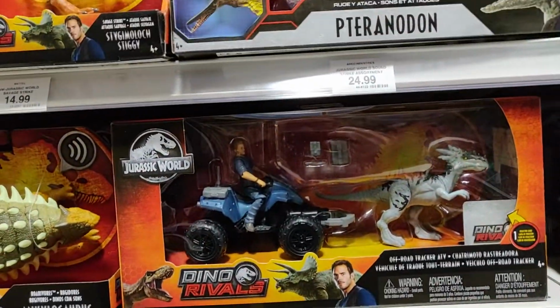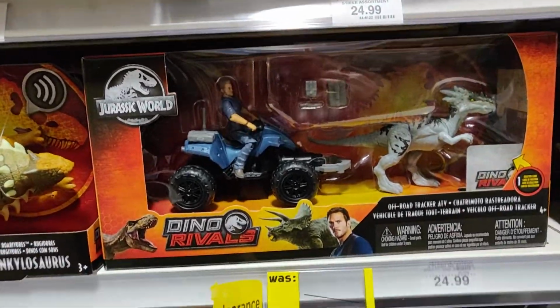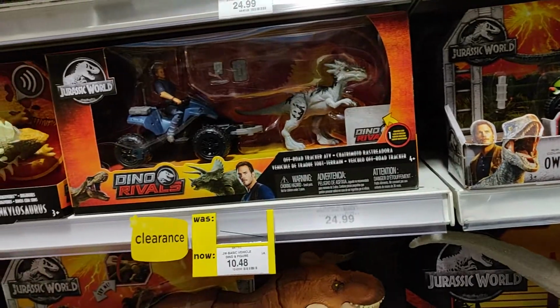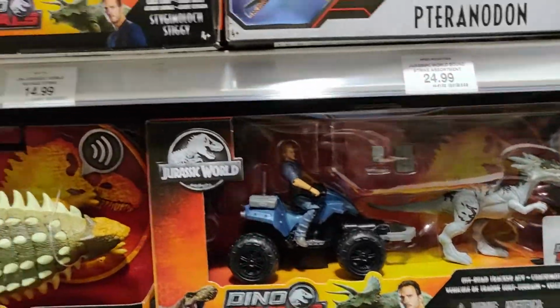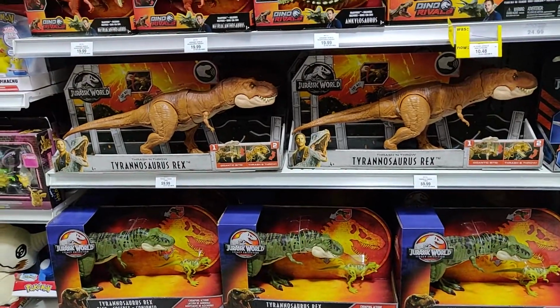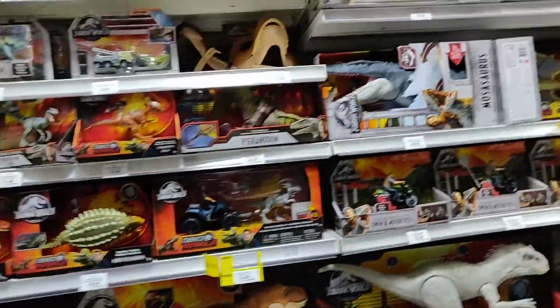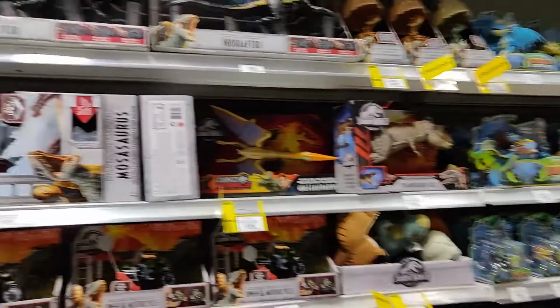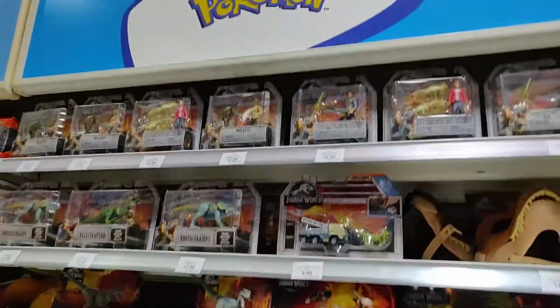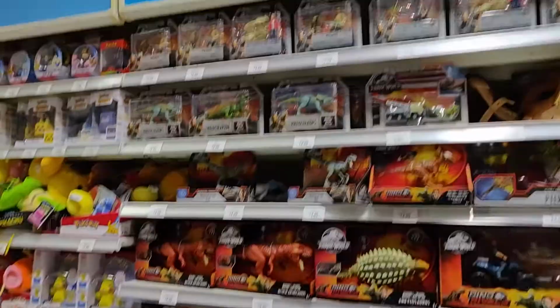Got this Dino Rival pack here. It's on sale for $10. Don't know what the hell this is. It's got a dinosaur and Owen Grady. Wish they had some of the Jurassic Park vehicles on sale. I would buy some of those, but not these little mini packs here. They look kind of weird.